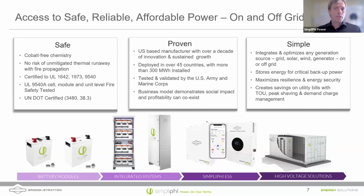The next adjective I would say for SampliPHI that is a pretty good description is that we're proven, right? So we've been doing this for 13 years. We've been using LFP batteries for 13 years. We've been providing these energy solutions. We've been deployed in over 45 countries. We've got over 300 megawatt hours installed now. We have solutions that have been adopted by the US Army and Marine Corps for their energy needs across the world. And those are typically in very harsh environments, right?